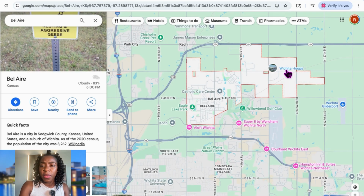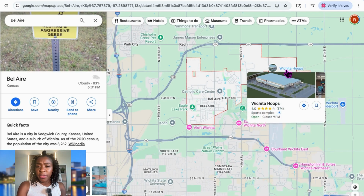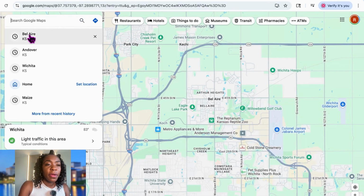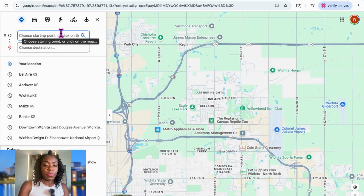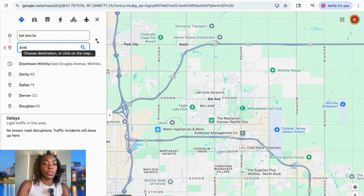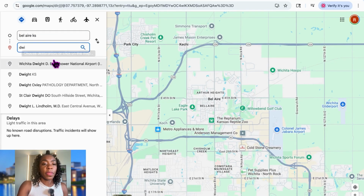There's a basketball location over here. You can see it right there, a bunch of basketball courts and stuff. There's like a FedEx building and a bunch of other stuff, but most of your residential is here. All right, let's go to the airport first.